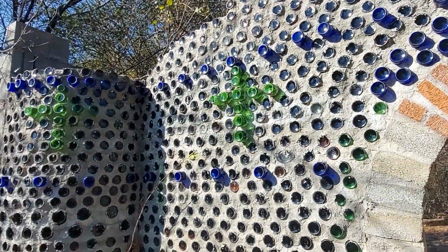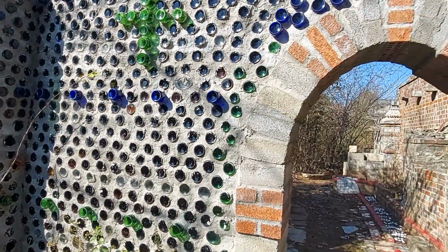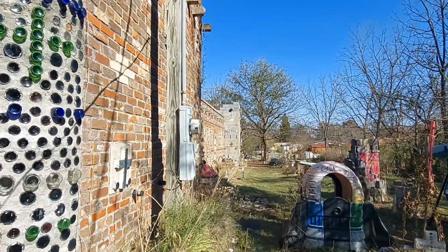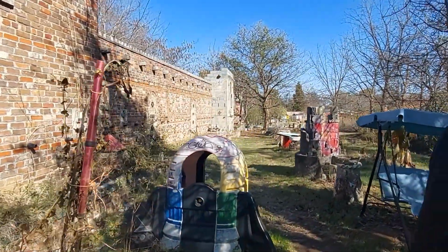Here's a glass bottle wall, which I mentioned earlier. I think it looks real cool. All these glass bottles just embedded in the concrete. I believe he said his son saved these, or at least most of these glass bottles for him. I believe that's what he said. But we're going to head back on around.